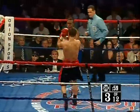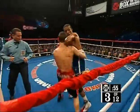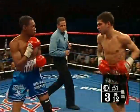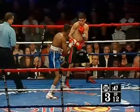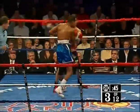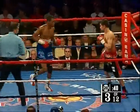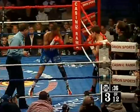Nice left hand from Caballero. And remember, the right hand, as you pointed out, Steve, that's his best punch. And he almost seems to be toying with the Canadian now. Just bringing it home to him. Chasing Molitor around the ring. Oh, nice right hand as he doubles it, and Caballero is really getting into gear here.